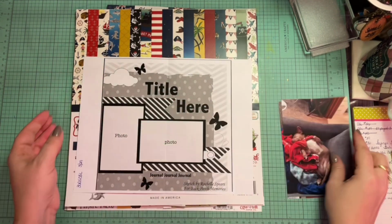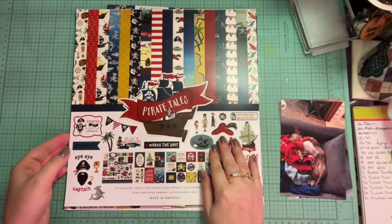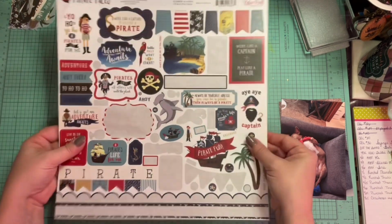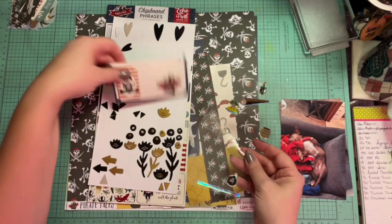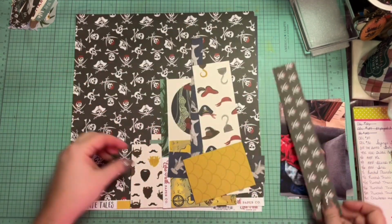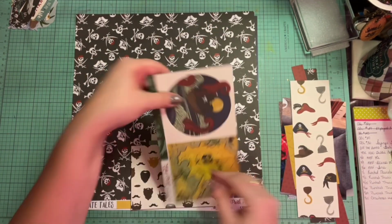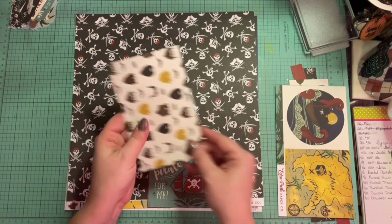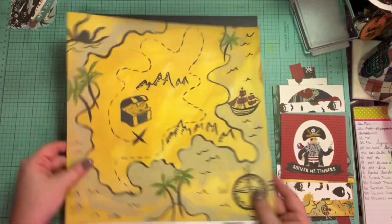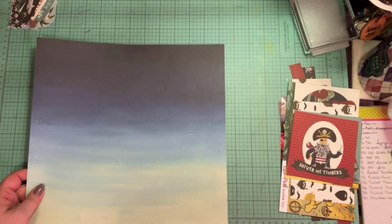So I pulled out the very last little bit of my Pirate's Tales to finish out this series. This will be the paper and collection and everything that I use for day 29 and day 30, which is tomorrow. So series over. Anyway, I have two 12 by 12 sheets of paper left and a whole bunch of scraps, which right now I'm going through and just familiarizing myself with everything that I have left. I am going to try to use up as much as possible on these next two layouts, so I don't have to put that much back in my stash.